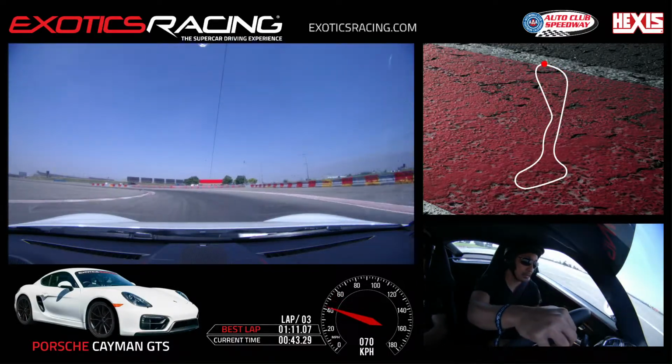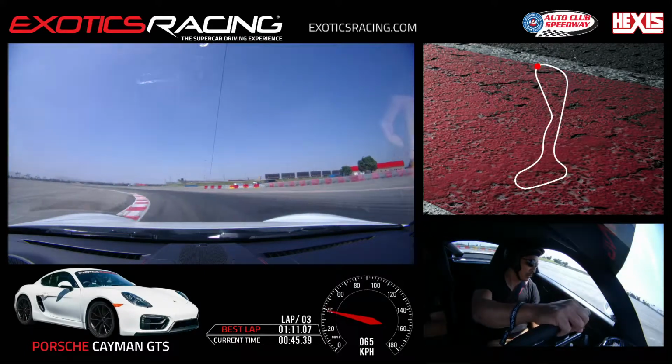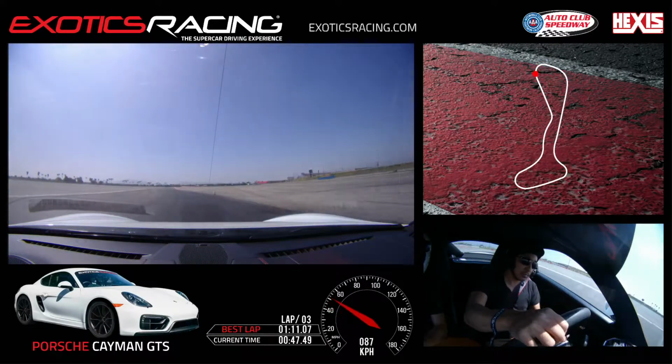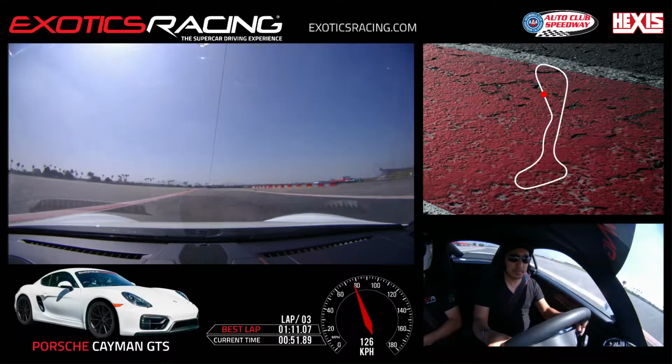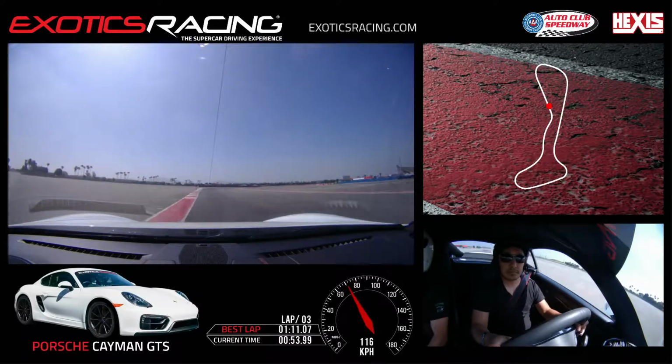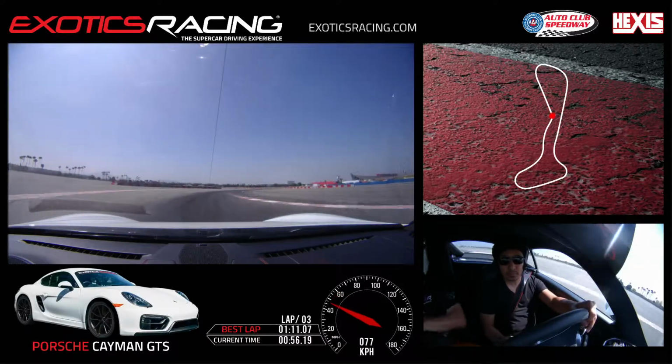Firm brake, turn in, release the brakes, isolate the exit cone, bring the car nice all the way out to the green cone. You see, the more out you go, the more speed you can carry. Yeah, definitely. Upshift 3, firm brake, firmer, close to the apex on the right-hand side, and back on that throttle.